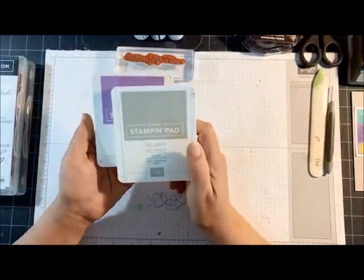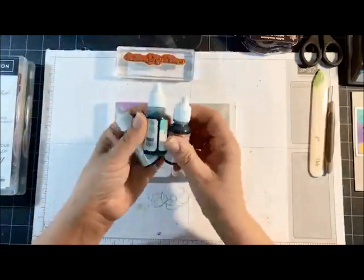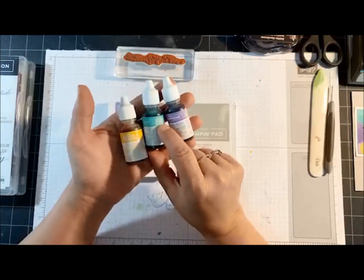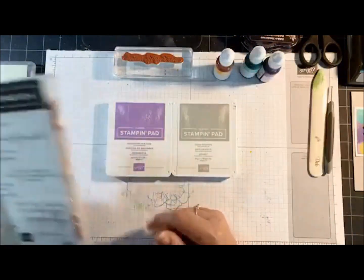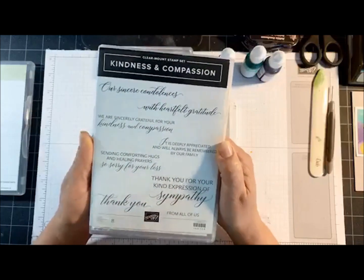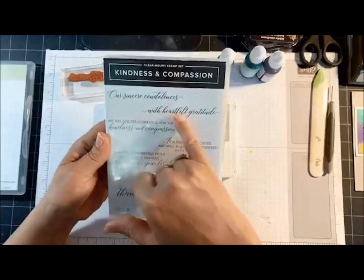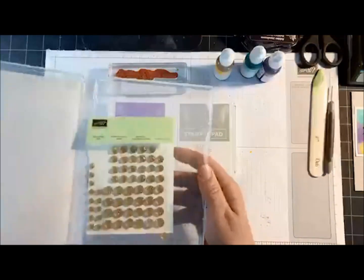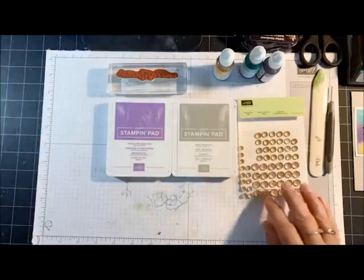Now for ink colors today, I'm using Highland Heather and Gray Granite. I have 3 ink refills, Mango Melody, Coastal Cabana, and Highland Heather. I am using the same stamp set that I had the door prize for June, the Kindness and Compassion. And I'm actually using it with Heartfelt Gratitude for my sentiment today. We're also using the gold faceted dots, or gems, gold faceted gems.